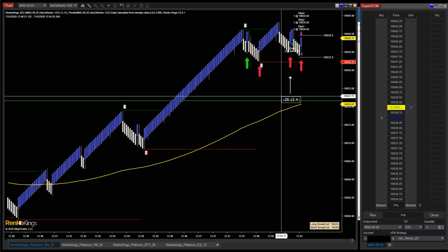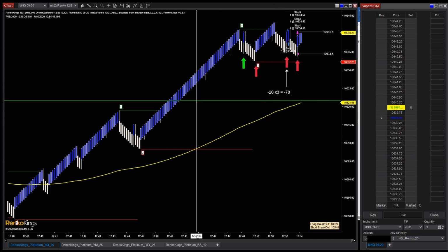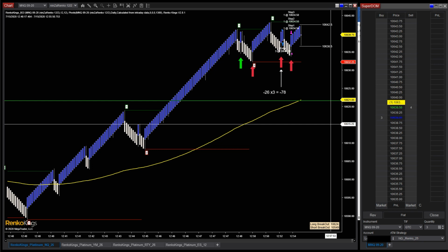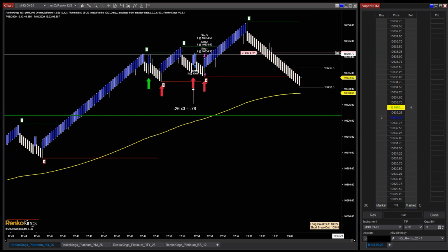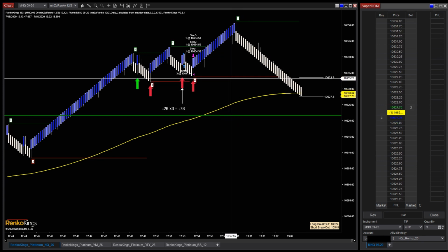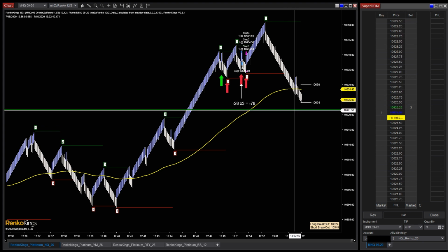MNQ buy signal 3. All right, now we can't just jump right back in again. Order submitted. MNQ trade alert. Order canceled. Okay, so we broke this support, so we just want to hold off at this point. Here's the initial breakout, so it could just be coming back to test that zone.